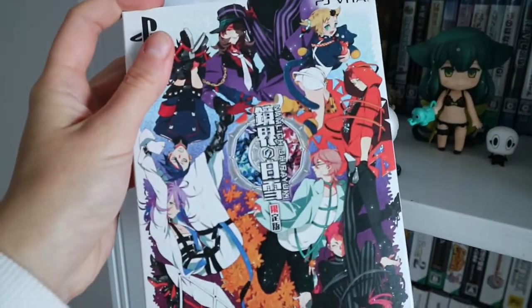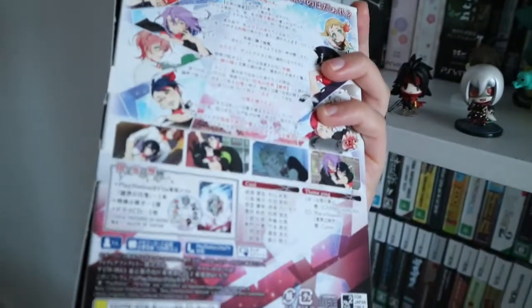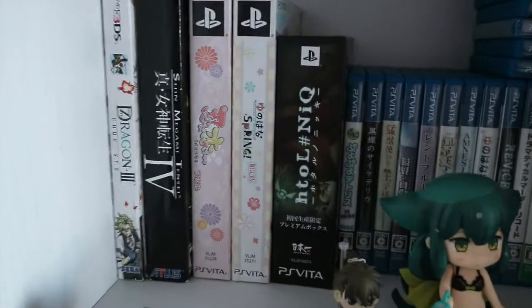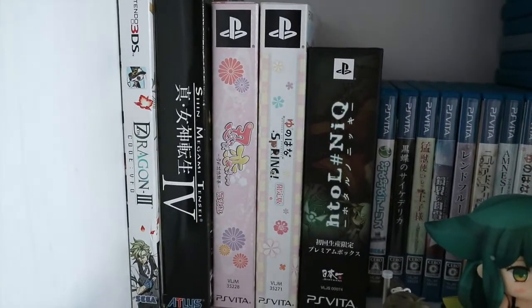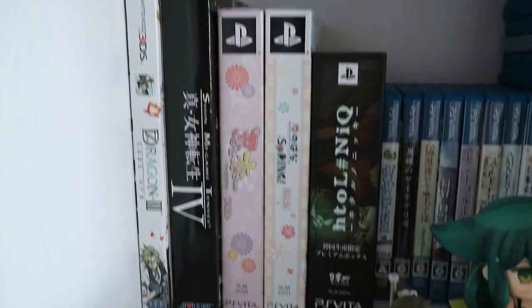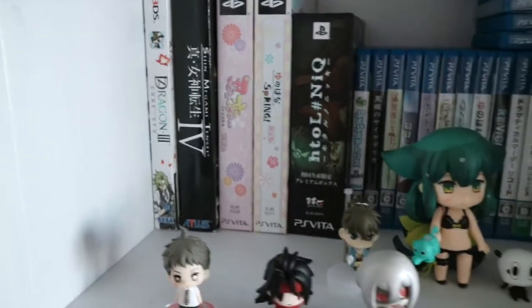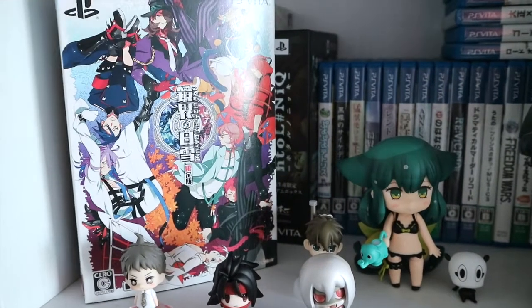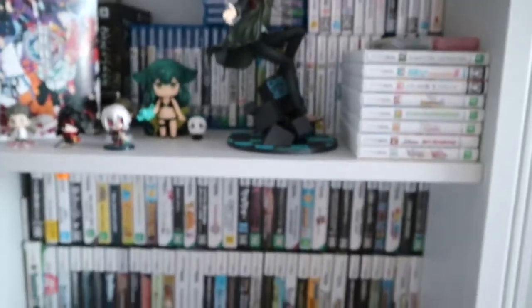This is a limited edition of Kyokai no Shirayuki. This game is really cool and features art by the Gatchaman Crowds artist Kinako. Then I've also got these limited editions back here, some 3DS games as well as Vita games. I don't buy too many limited editions, but when they come with cool bonuses, then I'm all about them.